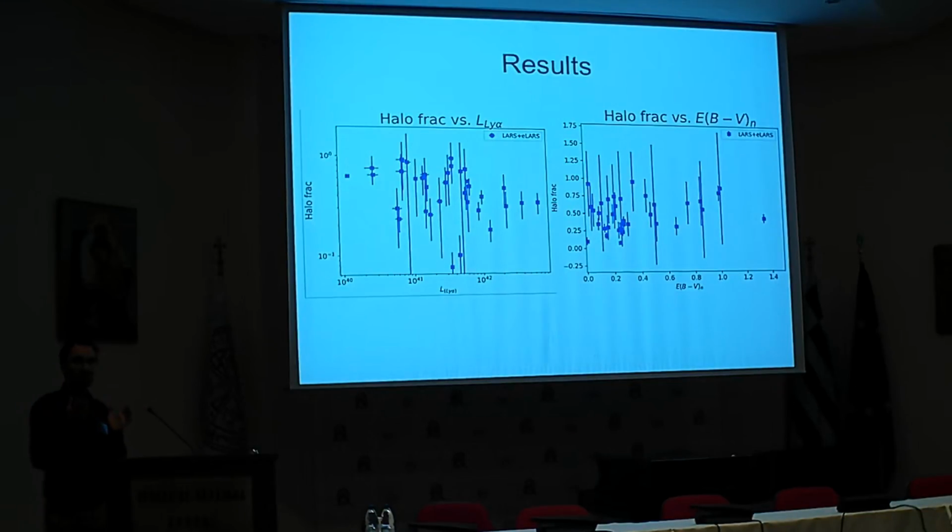So one might have expected that if the halo fraction is higher, maybe for galaxies that have higher Lyman alpha luminosity, the halo fraction is higher, which we cannot conclude from our data. Also, we know that dust destroys the Lyman alpha photons. So in principle, for galaxies that are dustier, we might have expected less halo fraction. But here you can see that we don't see any anti-correlation between the halo fraction and the nebular extension in our data.